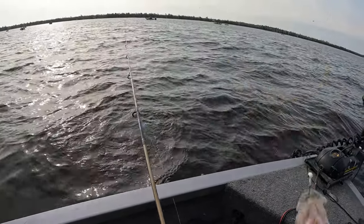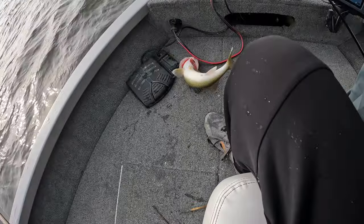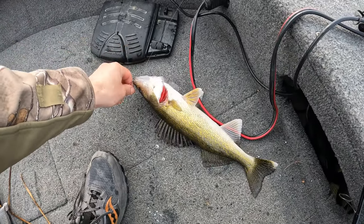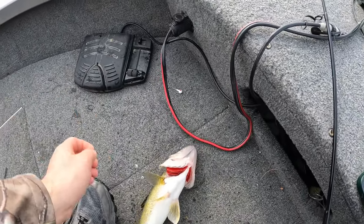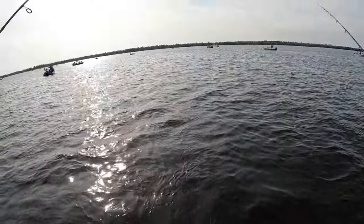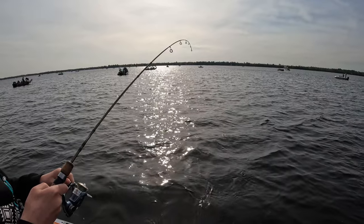Yep. Nope, that's going to be a 16. 16 and a quarter. I think so, huh? There we go. No, probably 15 and 7/8. That one you knew. That one seems small, huh?